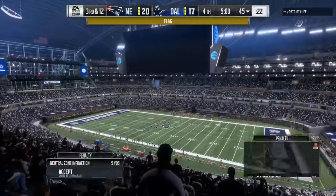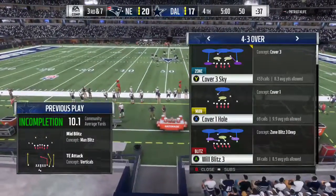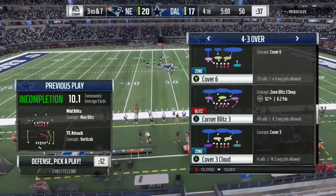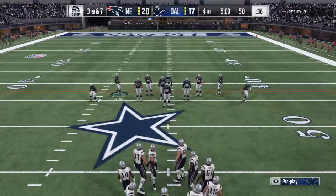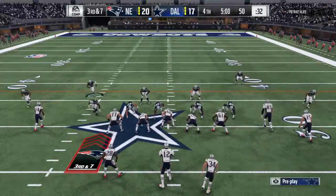Now flags will come in. I think this one's going to be on the defense for jumping. So 5 yards there as one of the big guys up front moved. And in a 4-3 front, you got the 2 defensive tackles right near the football. I know there's a lot of movement around there, but they're always taught to have one eye on the football. Apparently, that didn't happen.